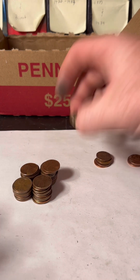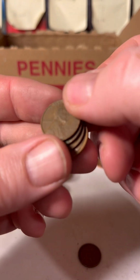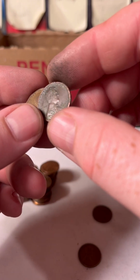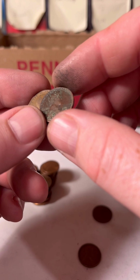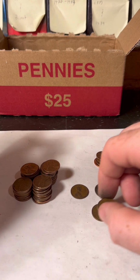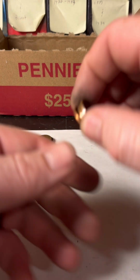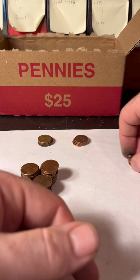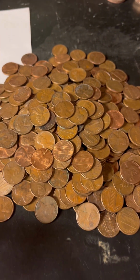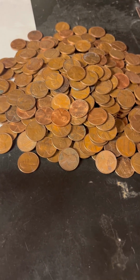Let's just go over. We found some wheat. Got a 51, a 45. I think that's an S right there. I have to look under the microscope, but it's either 17 or 47. That's a 20. That's a 58. So we got those. We got a couple Canadians, a couple 09s, a bunch of 82s to check out, and a bunch of copper. Alright guys, I will catch you back when I get the back box of halves, and I'll see you then.